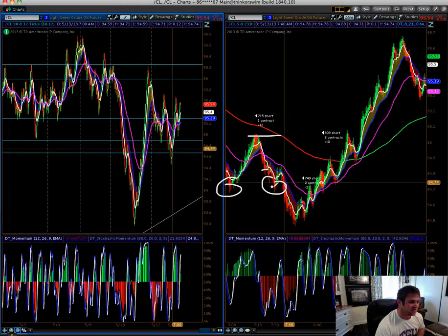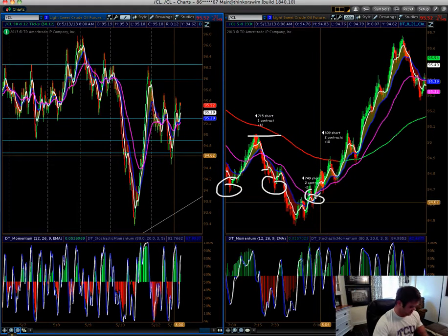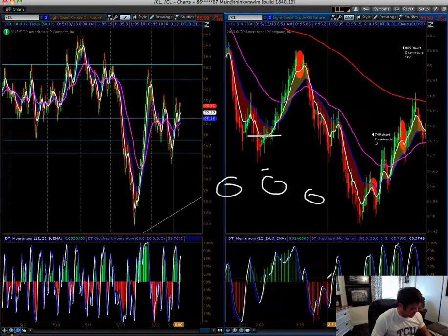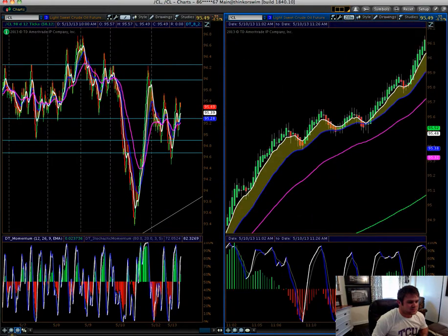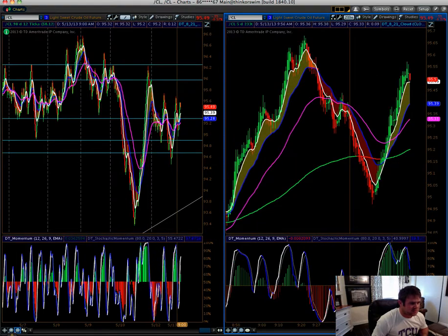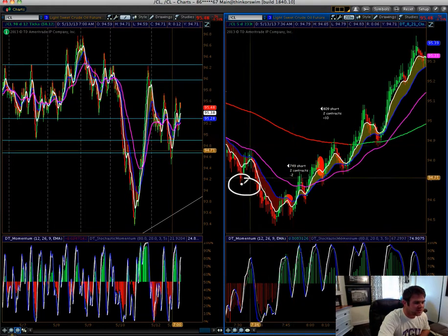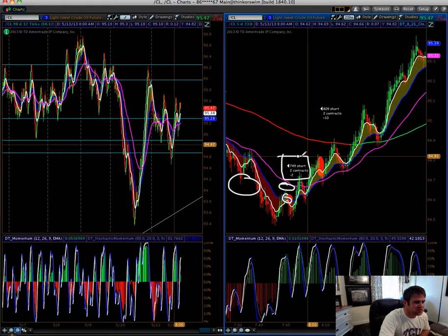We had well established some support here. We went in short right here. Let me zoom in a little bit so you guys can see what I'm talking about. We had well-established support here. It came up, retested it. We waited for confirmation. We went short, two contracts.